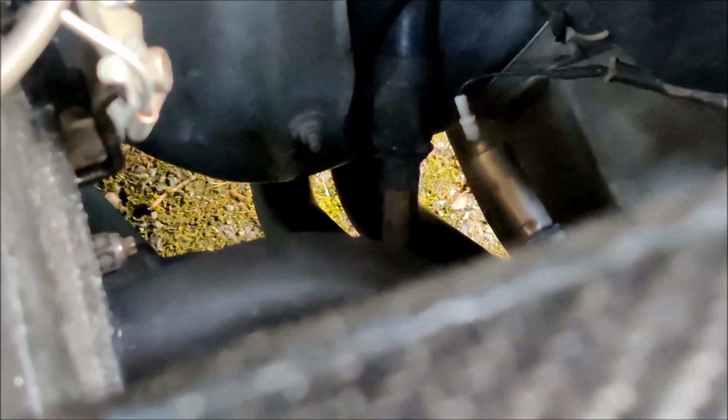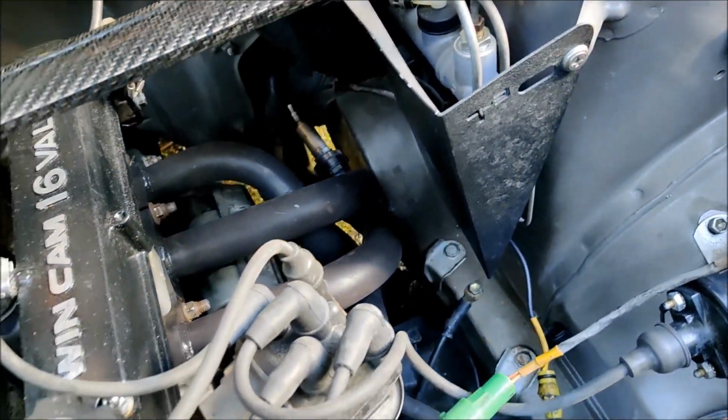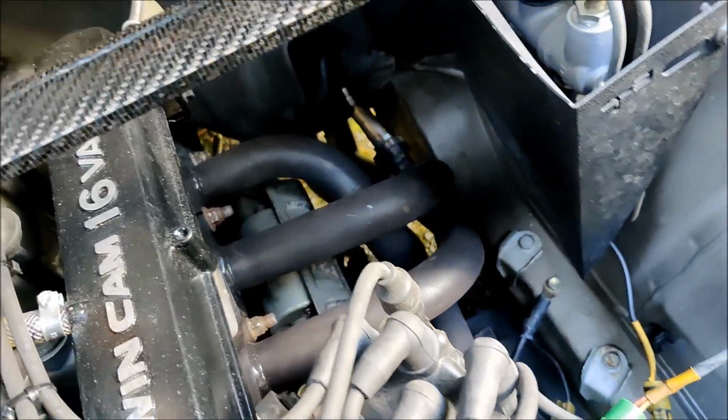So I actually do need to replace that O2 sensor. It is going bad, check engine light and stuff, so not good. Sometimes it goes on.